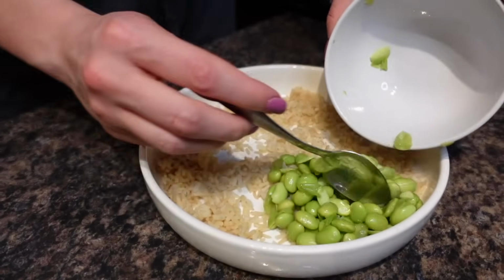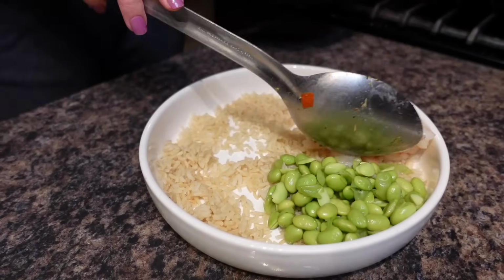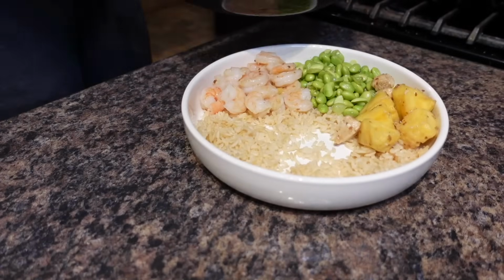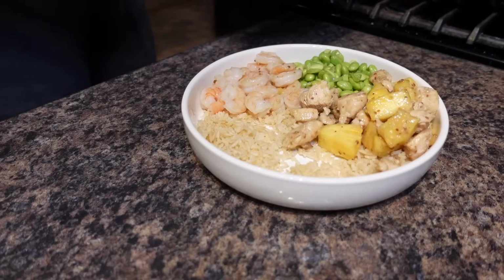And then I just quickly assemble the bowl, adding the rest of the ingredients. So the edamame I had cooked in the microwave. I did add a little bit of garlic salt to the shrimp, but that was it. I just cooked it in the same pan as the chicken and pineapple off to the side because I didn't want to dirty a pan, and it worked out that way.